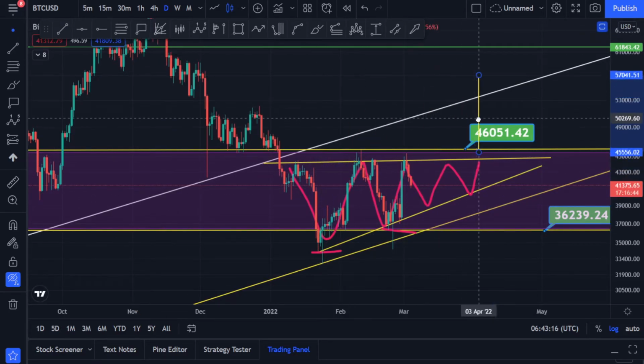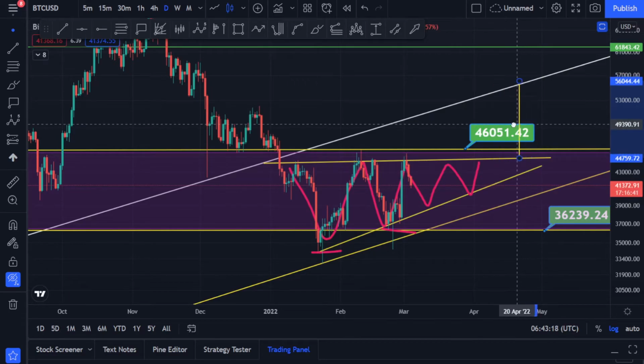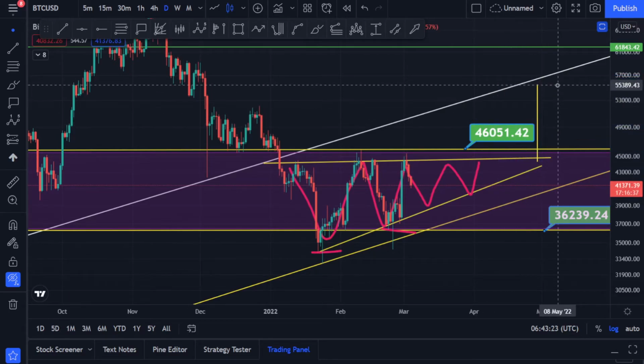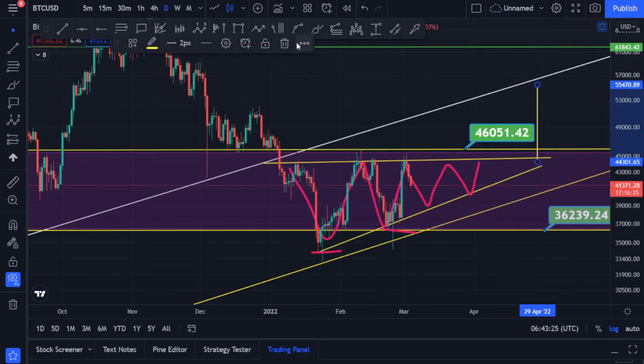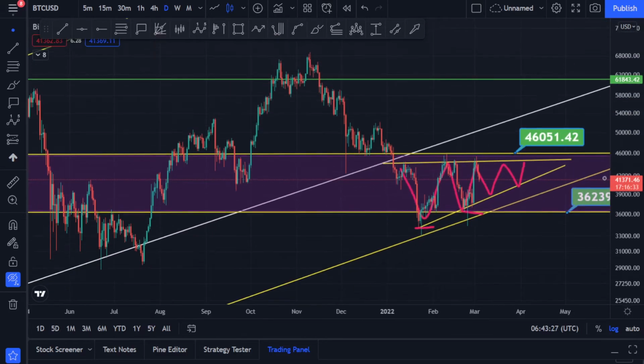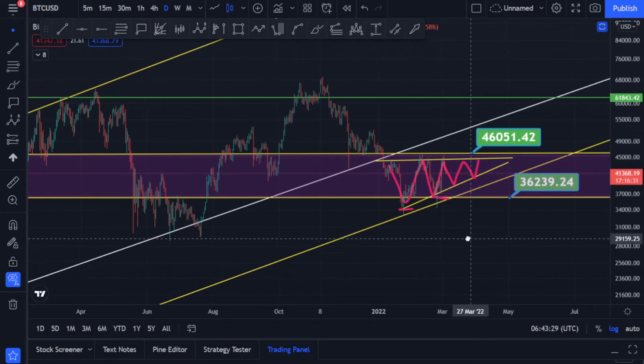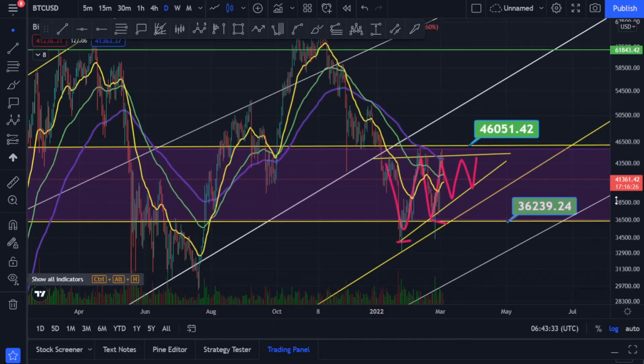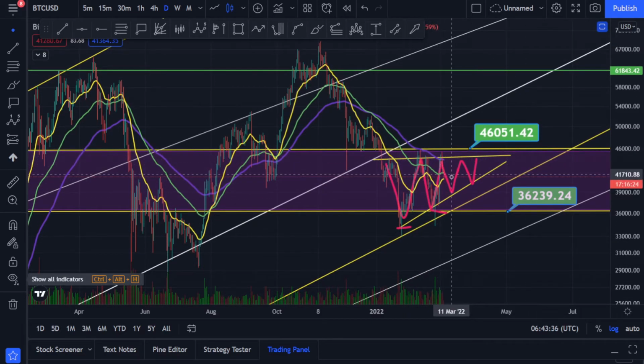Now, wherever the breakout is going to be, that's measured from the apex, and you can see about 55, 56,000 around that range. So keep this in mind because Bitcoin is actually making this bullish pattern. Let's quickly take a look at the EMAs, and you can see the EMAs are all coming very close to each other. So it might just do something like this while the EMA comes closer to the price action and gets congested, and a breakout will be imminent.